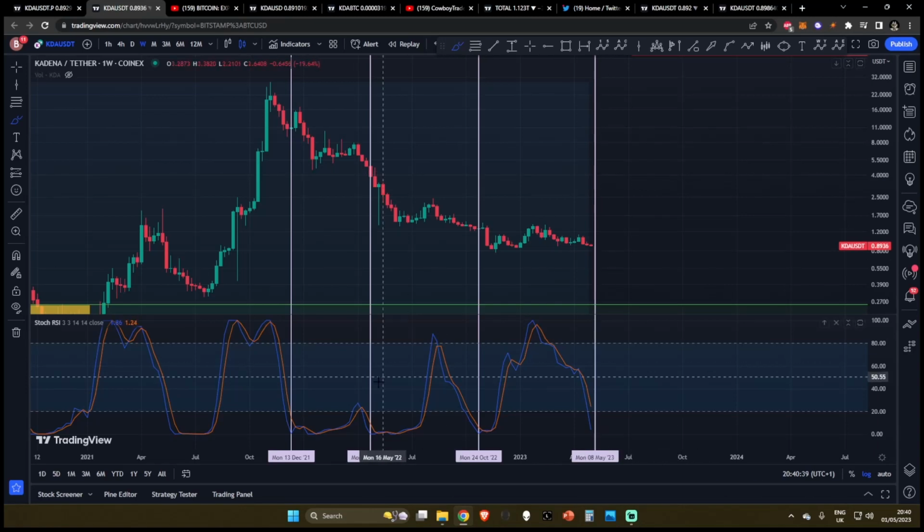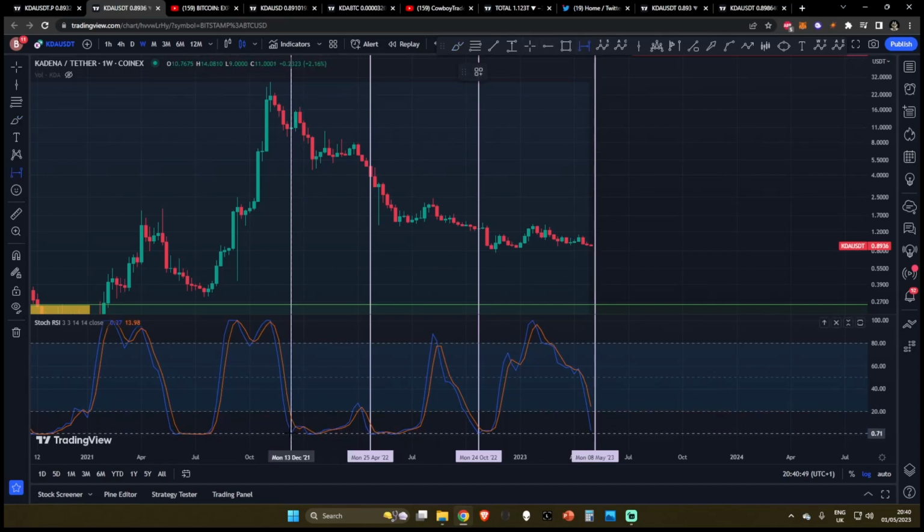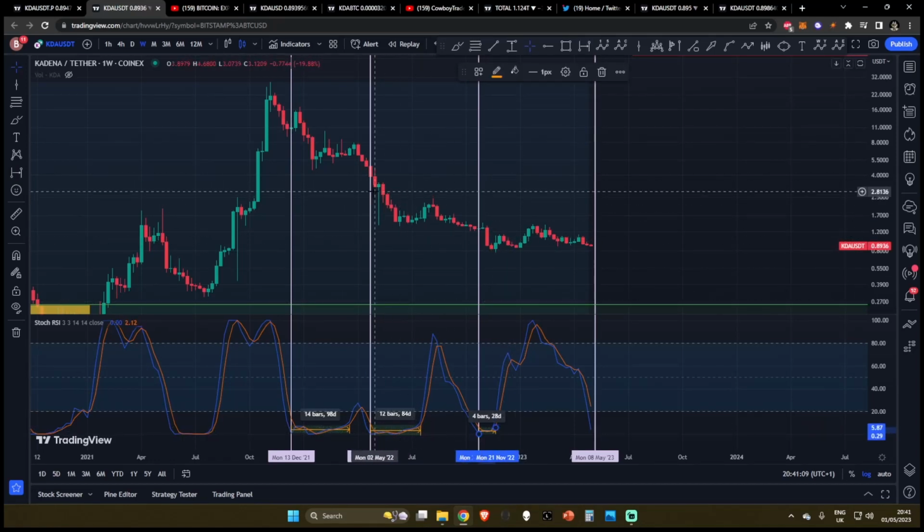With a lot of cryptos, as soon as it hits zero, that normally marks the bottom. But for KDA, we spend a lot of time on the stochastic RSI around this zero mark. In fact, from this data point over here, we spent about 3 months lollygagging on the lows. Over here, we spent 84 days. Over here, we spent about 28 days before we saw a rally. So on all of these charts, you can see continuation happened for at least another month, in most cases about another 3 months or so.